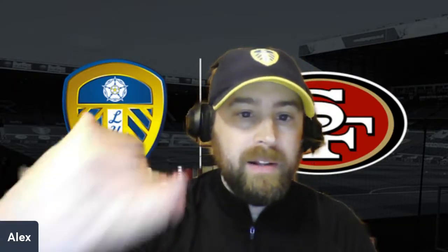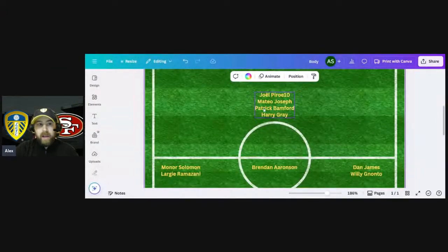I'm going to say, roughly, let's say Parag has 100 million to spend. We're going to do the player sales, roughly calculate that, and then look at the shopping list. So without further ado, let's take a peek at what I call a depth chart.